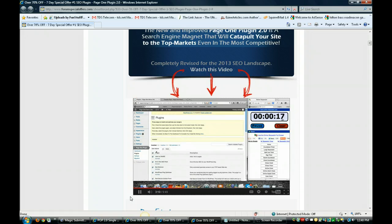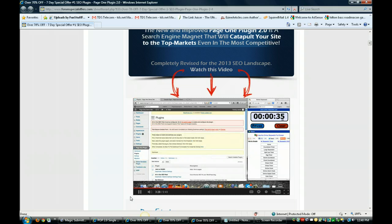All right, so it installed them. Now we've got to activate, apply, and then we click optimize and click apply. Come on, come on, come on. Boom. We installed these in less than 38 seconds.